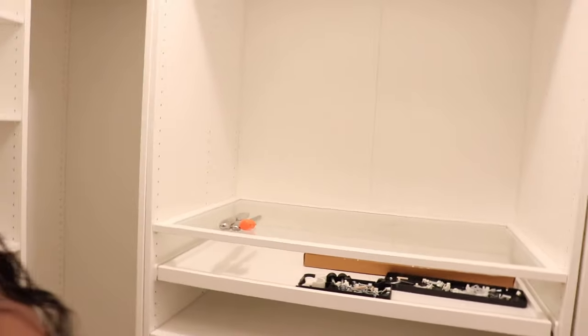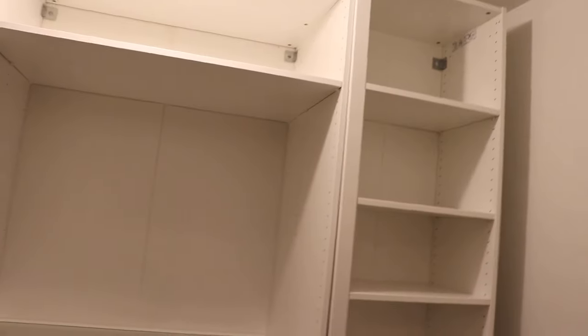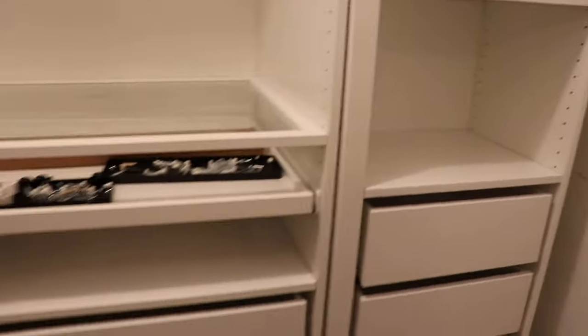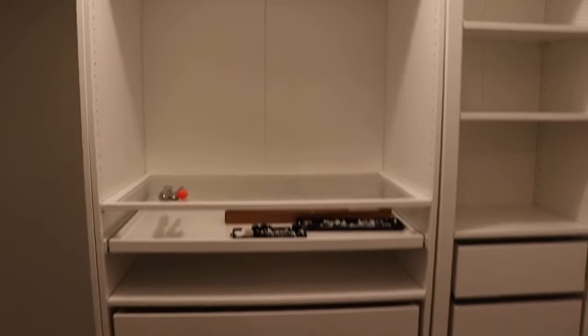Okay, y'all. We finally got the closet done. And this is how it looks so far. Don't mind the screws and stuff. I'm gonna move all of that. And I'm not finna put anything right here to close it off, because I may take this with me whenever I do move, or I may just leave it. And I'm going to paint this white. I already got the paint. But this is how everything looks.